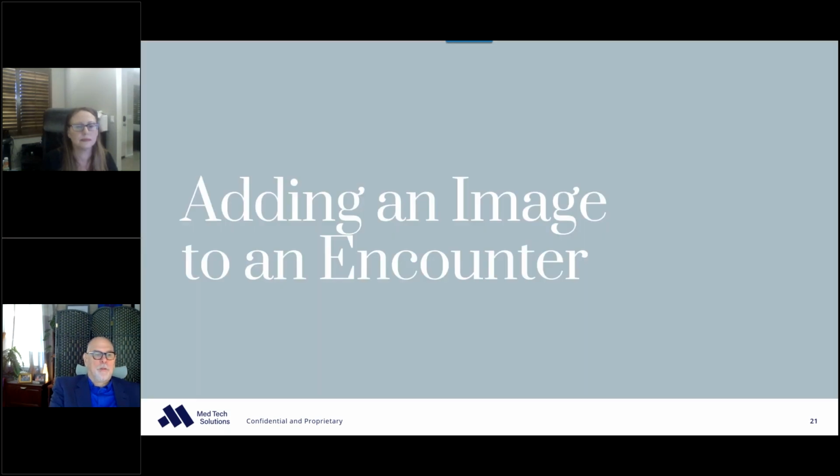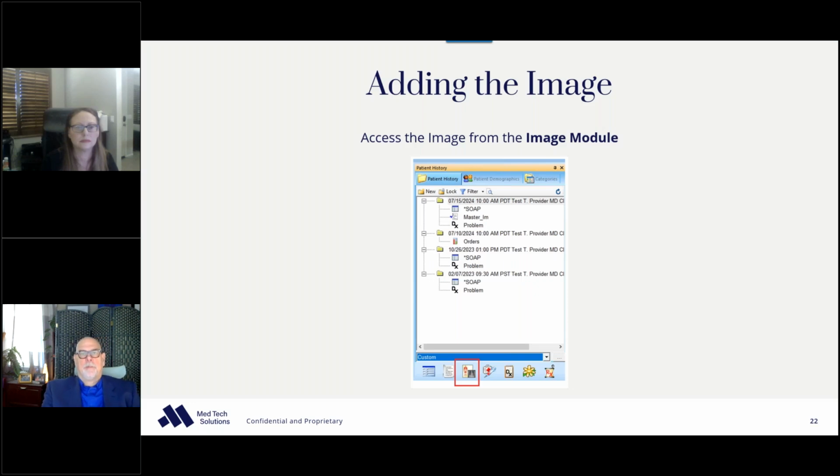So moving forward, let's talk about adding images to an encounter. And so this is an important one because sometimes there are images we've documented, we want to pull them in, or it could be the patient's given us an image, but it really is all about adding the images so that they're available and linked to the encounter. So tell us more about this one, Randy.